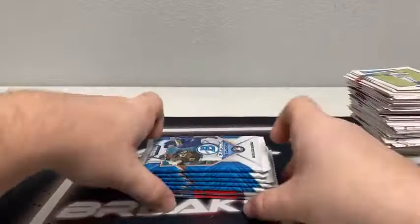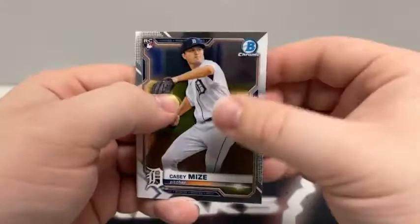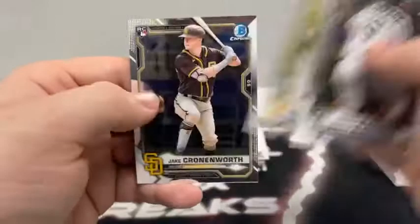And here is pack number 1. We'll start with Casey Mize. Here is Charlie Blackmon. Got a Christian Yelich, Kevin Newman, and a rookie card of Jake Cronenworth for the San Diego Padres.